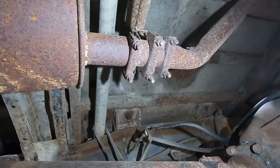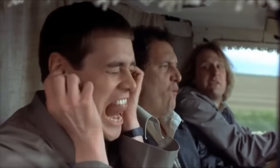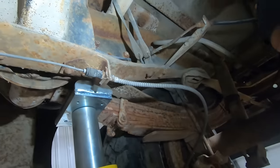You never want a triple clamp, a double clamp. You can't triple stamp a double stamp, Lloyd. You can't triple stamp a double stamp. We got the whole plethora.